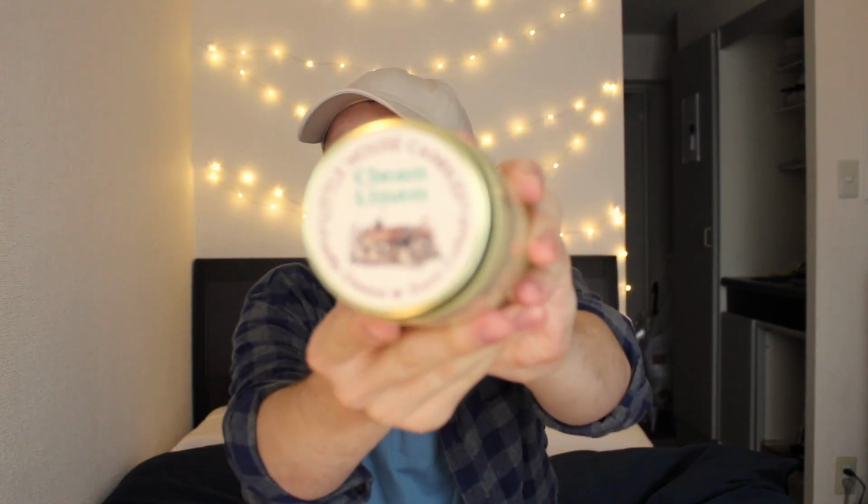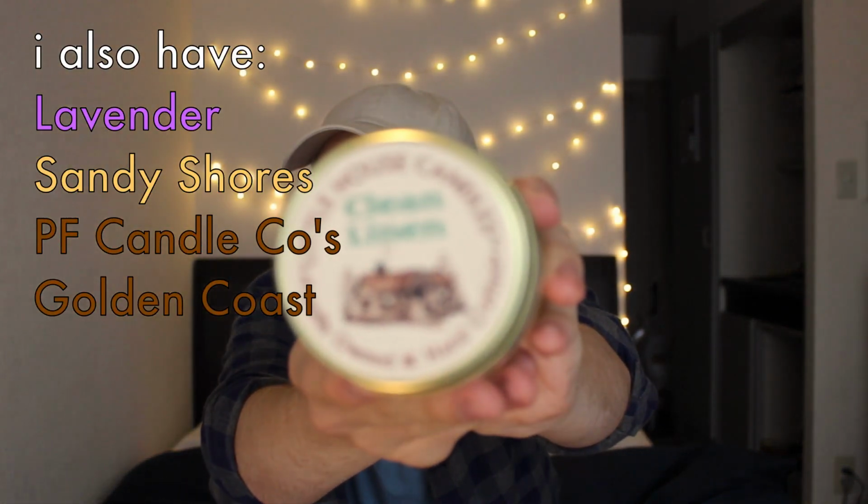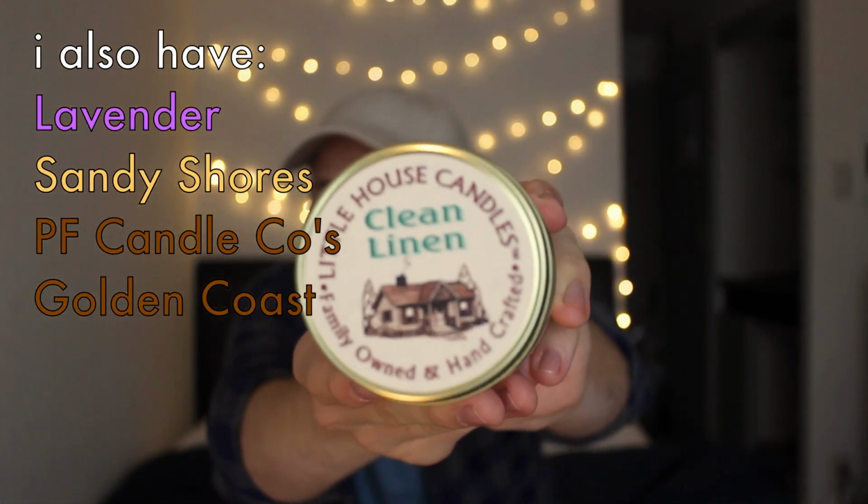I'll quickly go through the scents in case you want to know. This one is Clean Linen. I use this one the absolute most, if it'll focus. So this is probably the only one I'll show you. Looks like it's getting there. Oh, she focused. Good job.